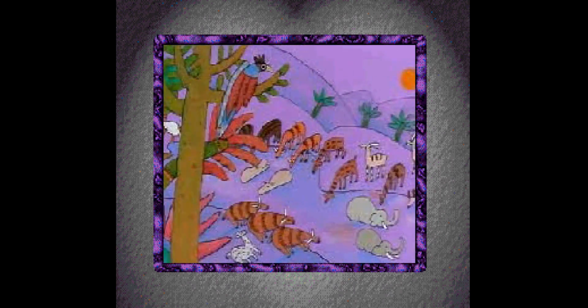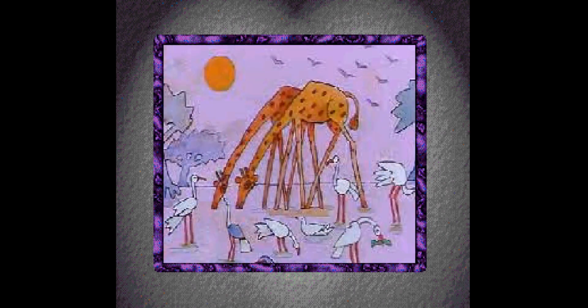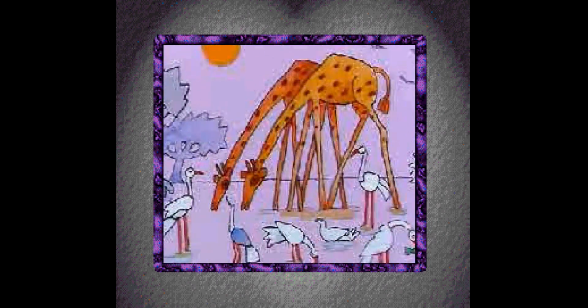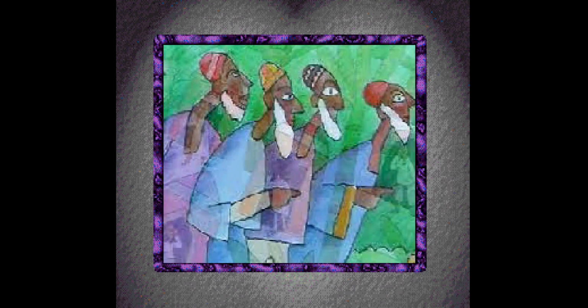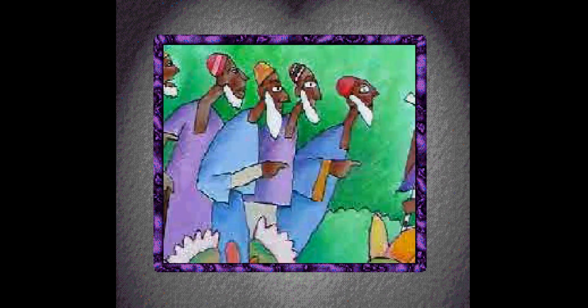When I was first asked to do Koi and the Kola Nuts, I thought, what a wonderful idea. It takes place in an interesting setting in Africa. When I was a child, I never saw any depiction of African-American children. So I welcome the opportunity to create images of life in Africa and to share that image with all children.